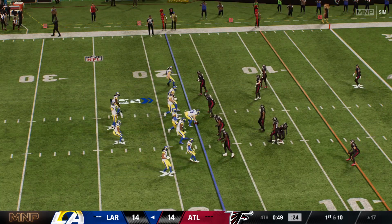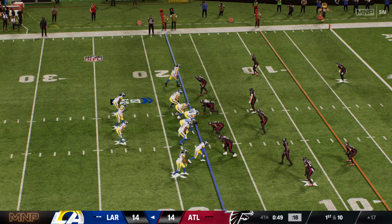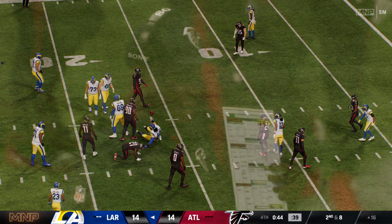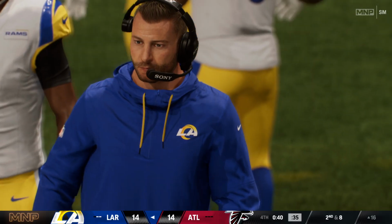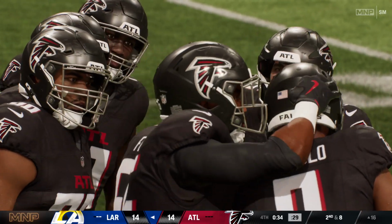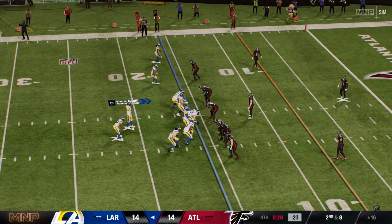Two timeouts remaining and some time left to use them. It's 1st and 10. He'll look to throw it. Short pass brought in. And he's brought down after a short gain. Sometimes when you're just looking to move it forward, get some small yards on the throw, quarterback's best friend, security blanket. And when it's a big old tight end, that's an extra bonus. 8 yards to go. Let's see how they approach this 2nd down.